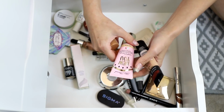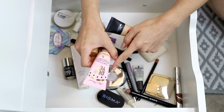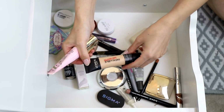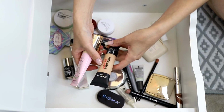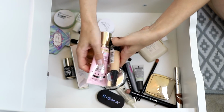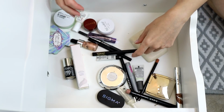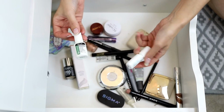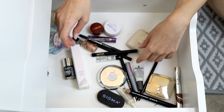This is the Ju Full Coverage Fresh Glow Foundation. I hated the way this looked on the skin. It just didn't look good. And the L'Oreal Infallible 24-Hour Matte. Once upon a time, loved it, but I can't use it now, so I'm not going to hold on to things just for the sake of seeing if my skin changes. These are nail glues, and they're dried out, and they should just be in the bin.